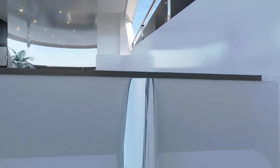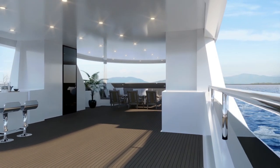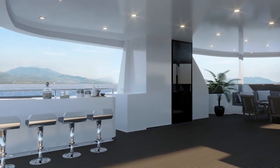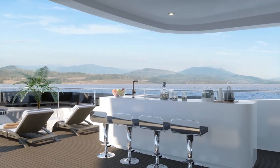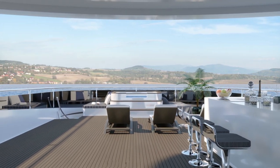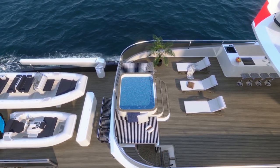The safe stairways lead to the spacious flybridge, your own sea view terrace, with dining zone assisted by dumbwaiter elevator, bar, and grill. The sun-exposed section hosts jacuzzi and sun lounge.